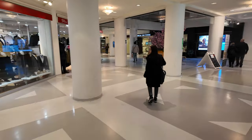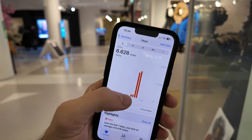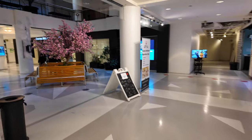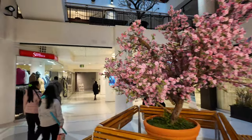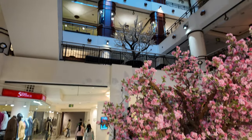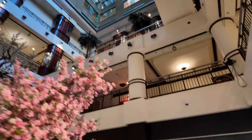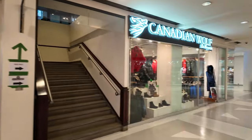How many steps have I done today? That is probably only about 600, so I've probably done 6,000 steps just in the underground. And not only have I not seen all of it from beginning to end, but when you consider the levels, there's so much I haven't shown you. Look at this little Indian place, hidden in the corner.